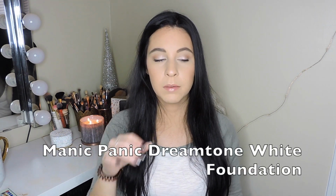So I have 2 foundation adjusters. For me, I tend to just buy 1 foundation shade, unless it's one of my favorite foundations, like the Neutrogena one, and it's more affordable. I tend to just buy 1 foundation shade, and then if it's too dark, I'll put a white foundation in to lighten it. I can't remember the name of the white foundation that I use most of the time, but I'll leave it down below.